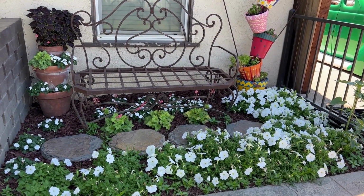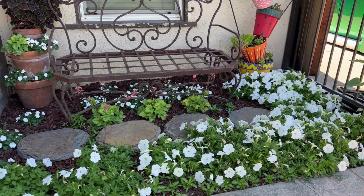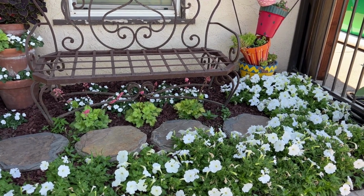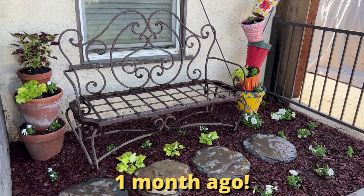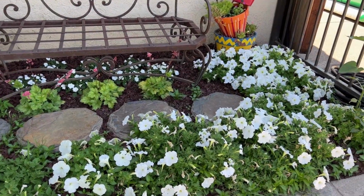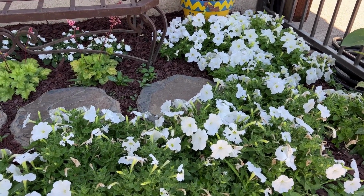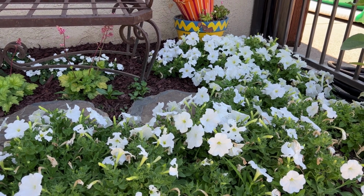And in summertime, the petunias take off. Remember when I first transformed this garden? It was called Garden Makeover. We'll look at the petunias now. It's like a beautiful carpet of snow.